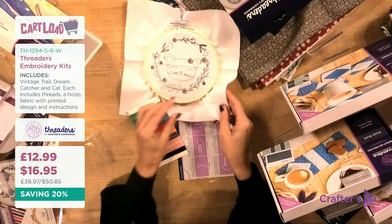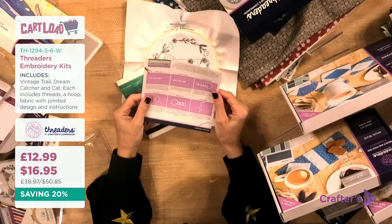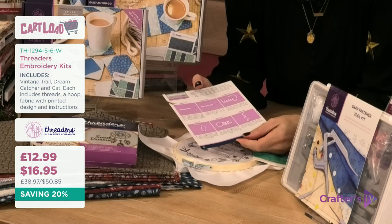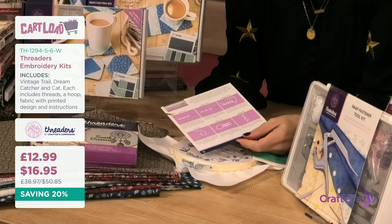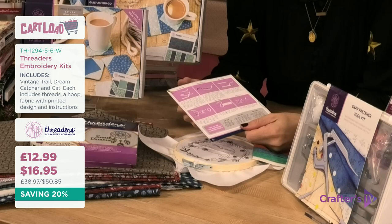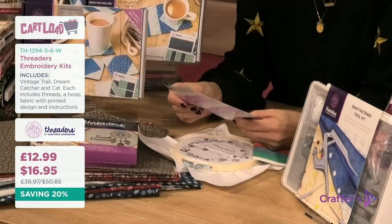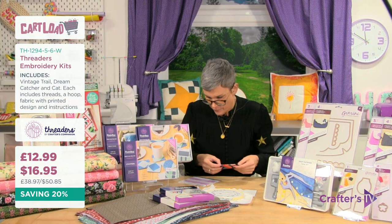And then there is a guide on how to sew all your different embroidery stitches. So there's loads of different stitches there for you to try. Back stitch, straight stitch, blanket stitch, lazy daisy, chain stitch and French knot. I remember doing all of these with my nan when I was little. And then if you turn it over, you've got even more. You've got bullion knot, coaching stitch, split stitch, fly stitch, satin stitch and seed stitch as well. So loads of different ones. And you can just find your thread.